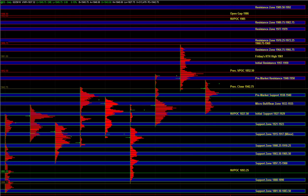In the overnight session, we saw a failure below Friday's low, which resulted in a test of the 27 to 29 half support zone, where responsive buyers were active. And at this point, we've pretty much seen a full recovery from the short-term sell side move that we saw here in Globex. So heading into the open, our directional bias is going to be neutral.